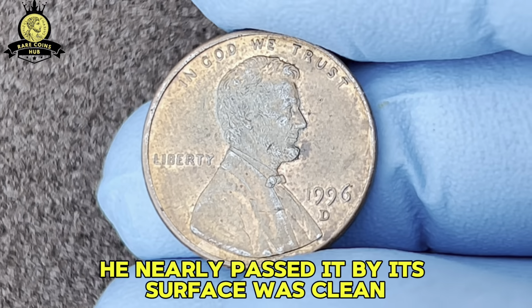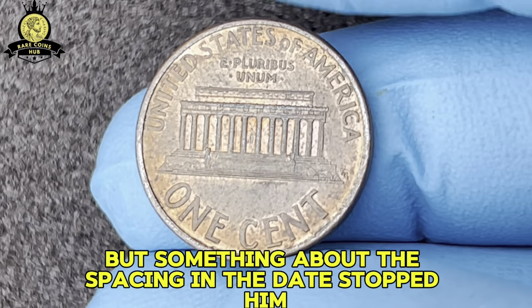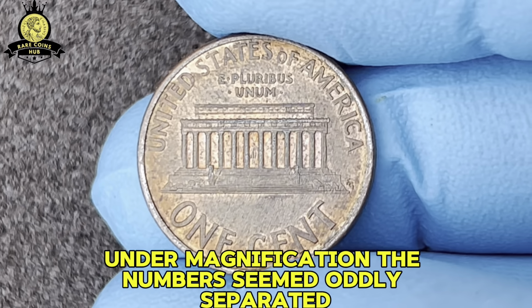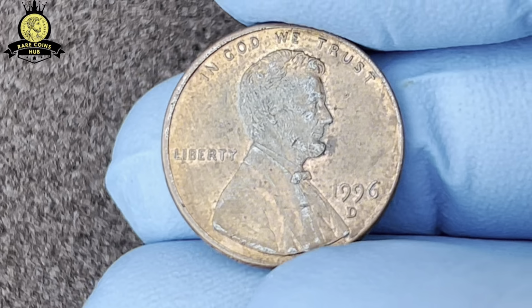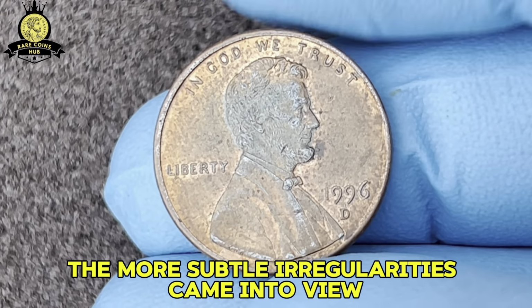Its surface was clean, its luster intact. But something about the spacing in the date stopped him. He leaned closer. Under magnification, the numbers seemed oddly separated, almost stretched. The more he studied the coin, the more subtle irregularities came into view.